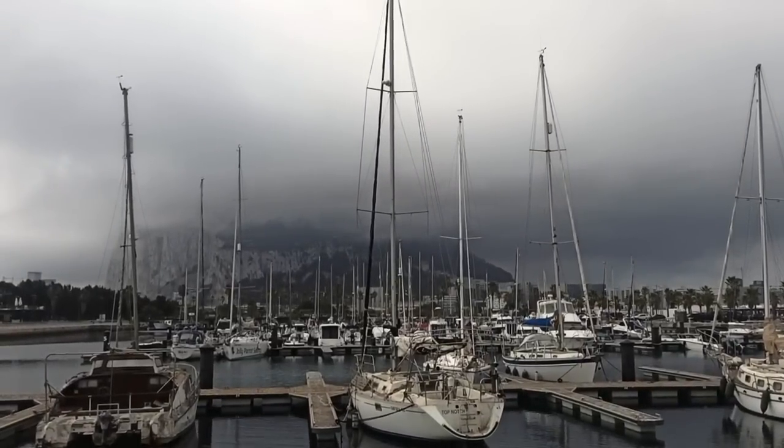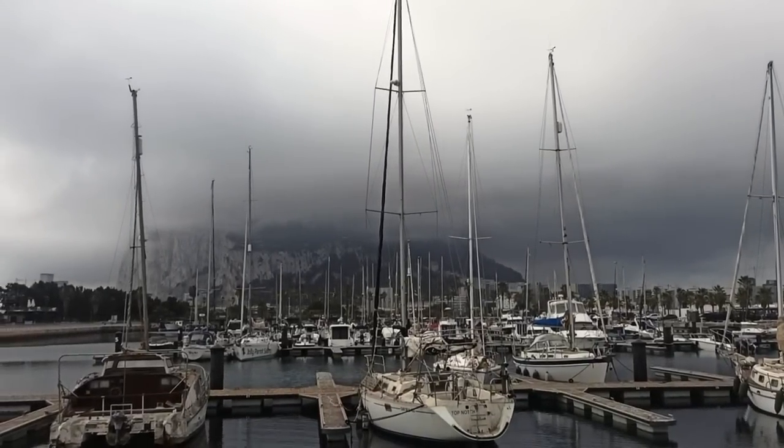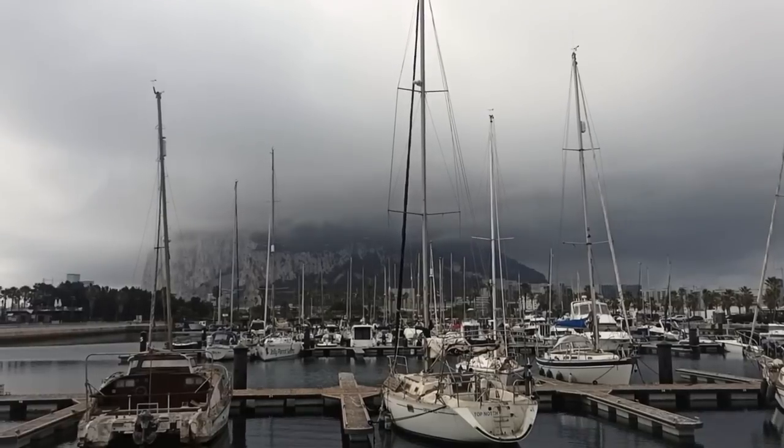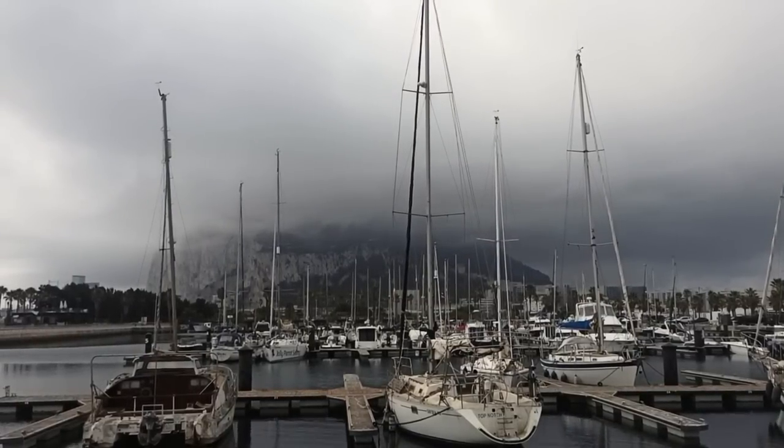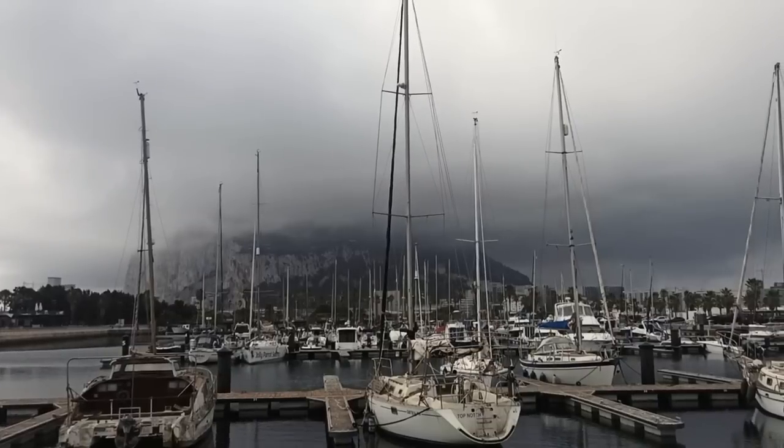We're starting off a bit cloudy today. You can see low cloud over the rock there. That's showing a cloud base about 1,000 foot, so that may well hamper aircraft coming in today.